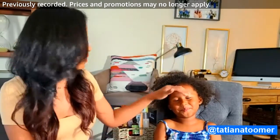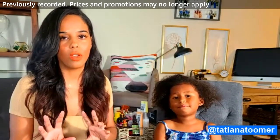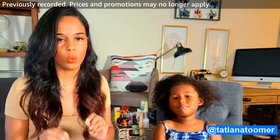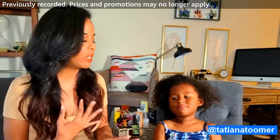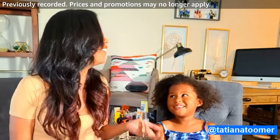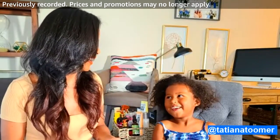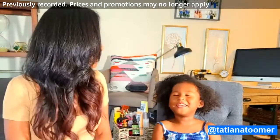Okay, so I have just a couple of brands that I'm absolutely obsessed with using on her hair, on my hair. Not only because they have a lot of natural ingredients, but because they smell so good, right? They smell delicious. They smell like you can eat them.